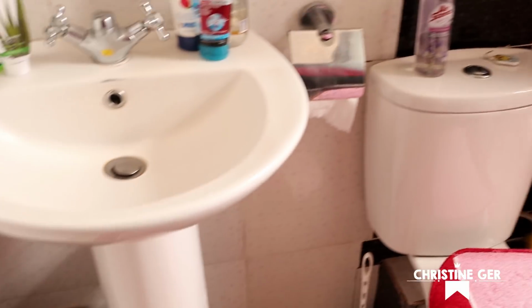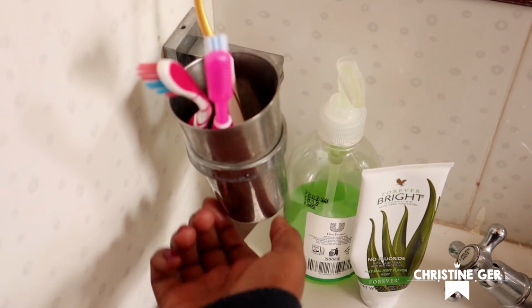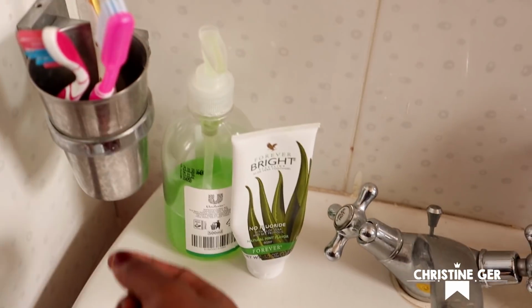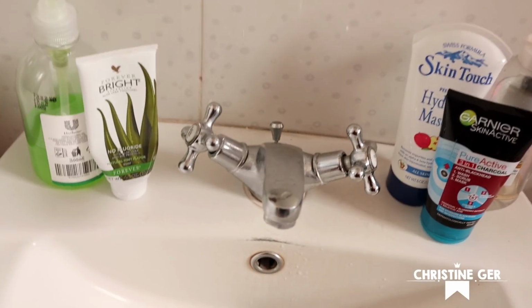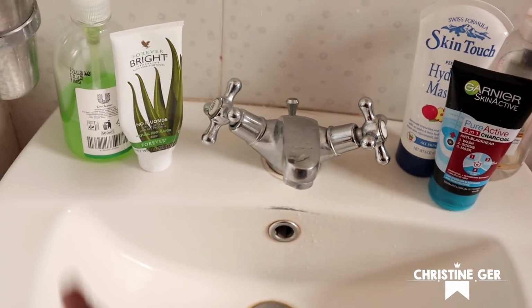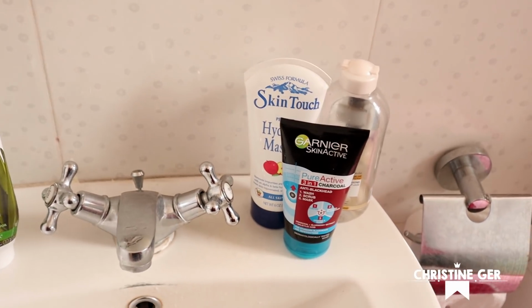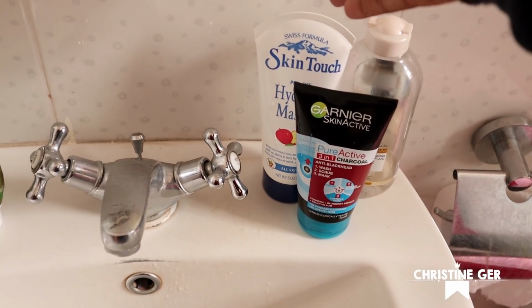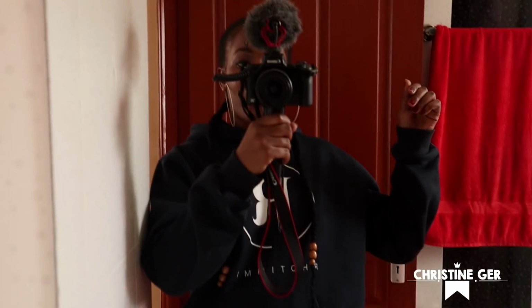From this angle we have the sink, and this is a kawaida tumbler which is holding my brush. And the holder, this particular chuma right here, I found it came with this house. Then on this side of the sink we have my toothpaste and hand wash. On the other side we have my facial stuff, which is charcoal mask, and this one is cleansing water. And right there is me. Kisses to you. So you can see my towel there.